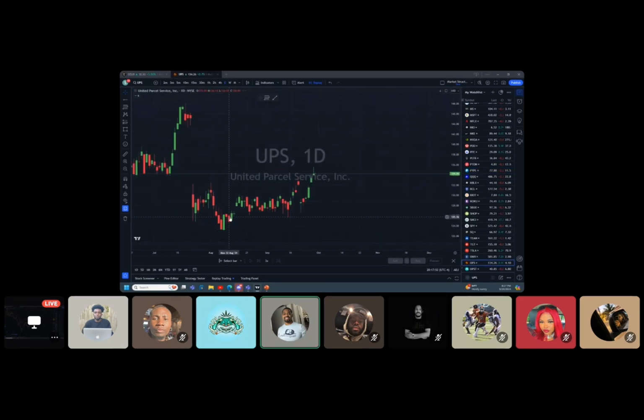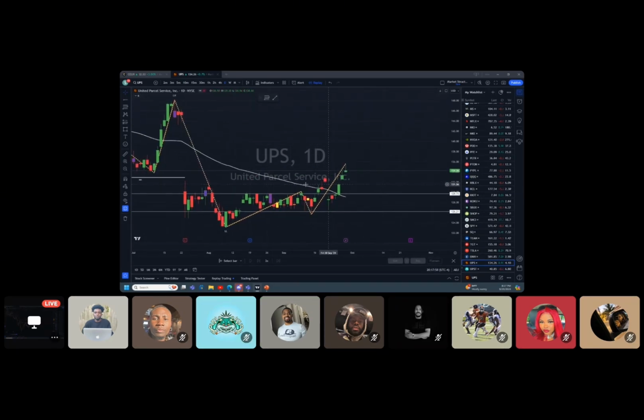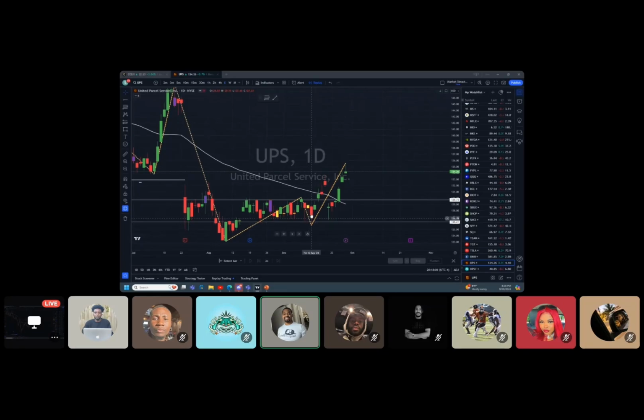I want to talk about UPS. So same thing with the breakout, right? Same thing. I think we pointed this out a few times. Hey, UPS broke it. Oh, it did. But me, the type of trader I am, I don't trade breakouts. What did the price do? Came back in this range to go higher. But can you be patient enough to wait?